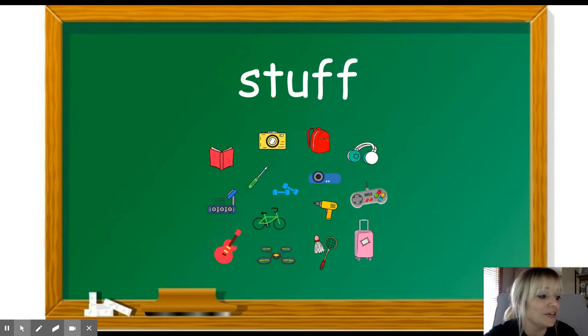The first vocabulary word is stuff. So stuff is a thing or things. We packed up all our stuff for the trip. So down here I just have a bunch of stuff. A backpack, headphones, a bunch of stuff. So that's what stuff means.